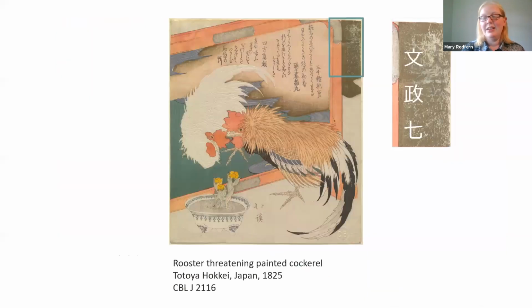Or indeed, a Suramono print beautifully printed for the year of the rooster, but unfortunately marked with the wrong year in the date in the top right corner. But luckily a golden cloud has been added to almost obscure that mistake.